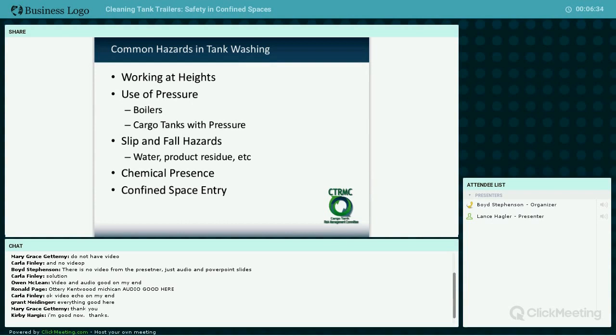Obviously, there's slip and fall hazards. A trailer's being cleaned with water or a cleaning solution, so the floor could be wet. We may not be able to see product residue that's on the floor as well. Obviously, again, there's a chemical presence with tank washing. We're cleaning material out that was just delivered to a particular place. Cleaning has several advantages. I would say just vital pieces to the entire industry. Obviously, cleaning reduces chemical reactions down the road, so cleaning is important. But it also has a lot of hazards as well.